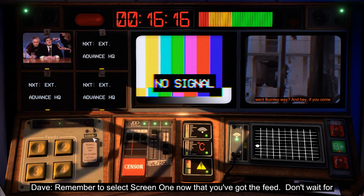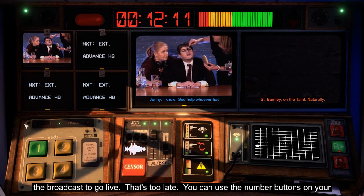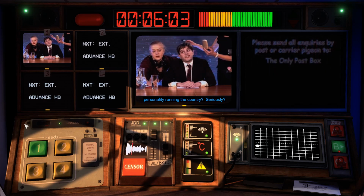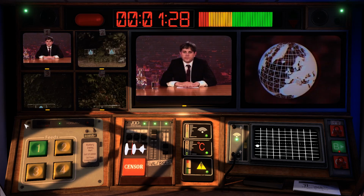Remember to select screen 1 now that you've got the feed. You can use the number buttons on your keyboard, 1 to 4. Don't wait for the broadcast to go live. 5, 4, 3.